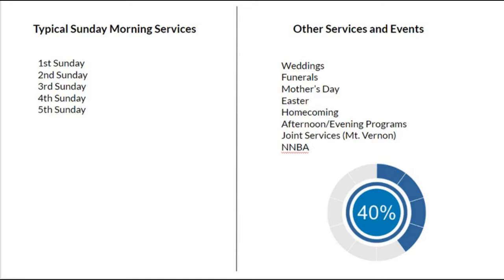So I just want to give some stats here. Church attendance ranges from about 43 people at the lowest to 133 at the highest. All right, so we want to let you know that this parking green space is more for overflow parking. It's not for your typical Sunday morning services, but it's going to be for the other events. So weddings, funerals, Mother's Day, Easter, homecoming, and Northern Neck Baptist Association.